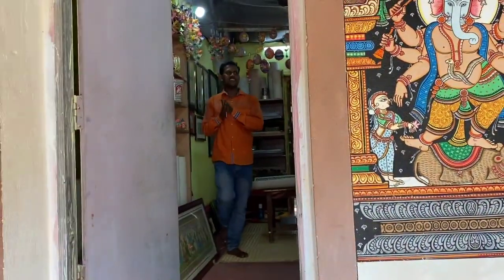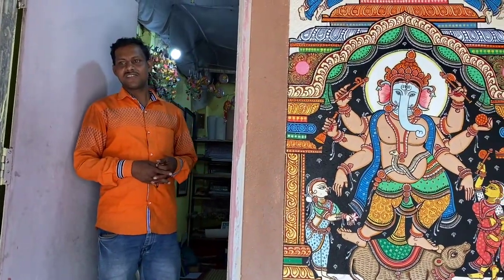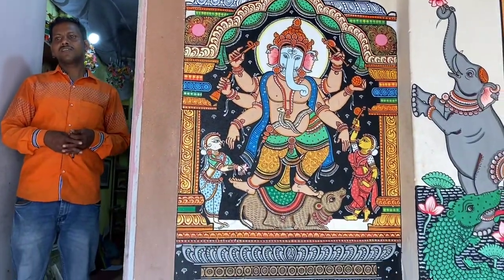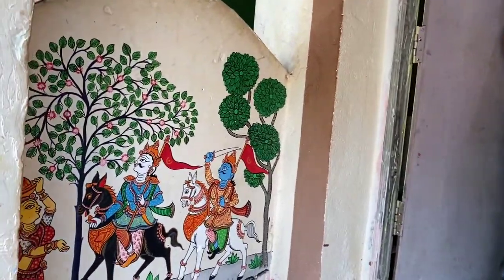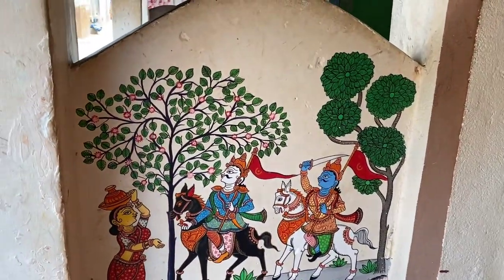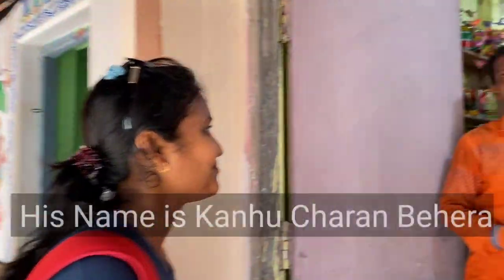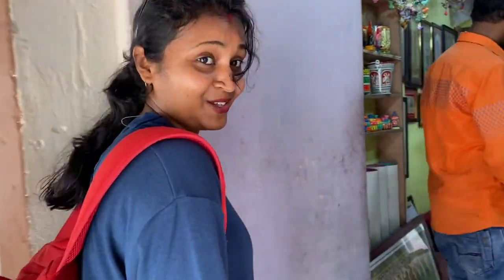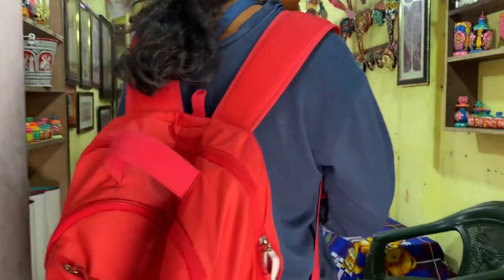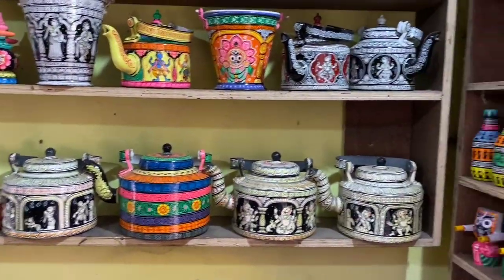Jai Jagannath. Now we are going inside one house. One dada is standing here. Please, dada, your name? My name is Kanu Charan Mehra. Our home is Raghurajpur. Okay. First of all, we are going inside, and we are seeing, and I always want to show you also. So see the work.